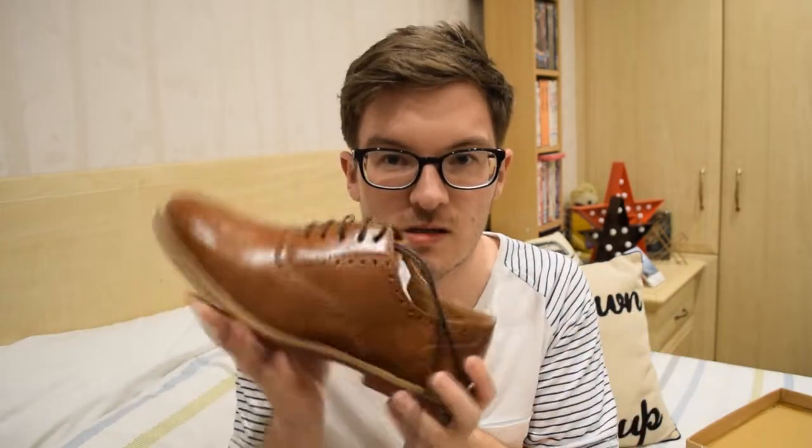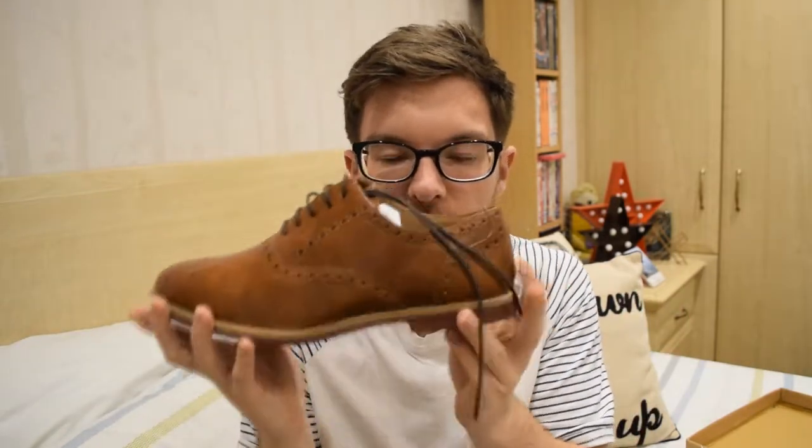But I'll just show you this. This is the first thing. It is the brogue in question. Now these are a little different to what I've got at the moment. They're in tan. I'll link them below.